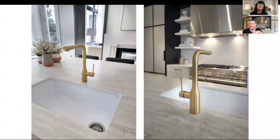I think if we did a lot of brass in some of the accessories and things, it might be too much, but it's how you use it. And I think that's what's important. So yes, you can go bold with a brass faucet, where some people might think, oh, I never thought about brass in my kitchen. But again, we've used it sparingly, but effectively. Well, the balance is perfect.